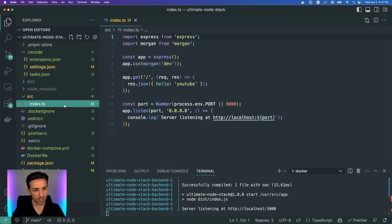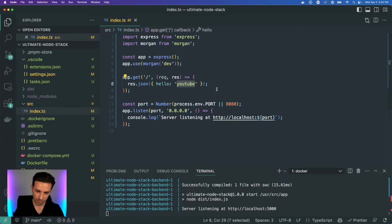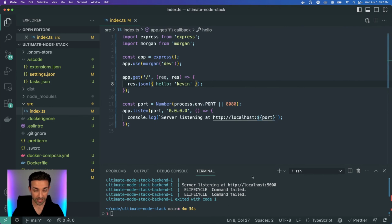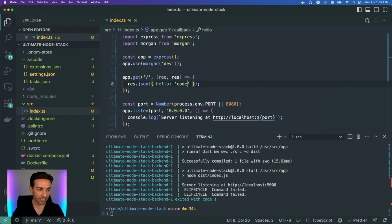Okay, so if I go into source index here, and I say not hello YouTube, let's say hello Kevin. And I save. Very briefly down here, I don't know if you saw it, it said restart backend, and it had a little circle. So I'm going to say hello code. I hit save, restart backend right there. So it is restarting our backend in the background.